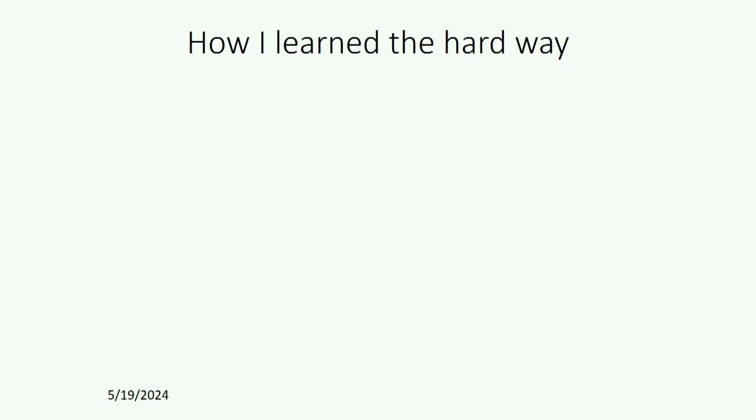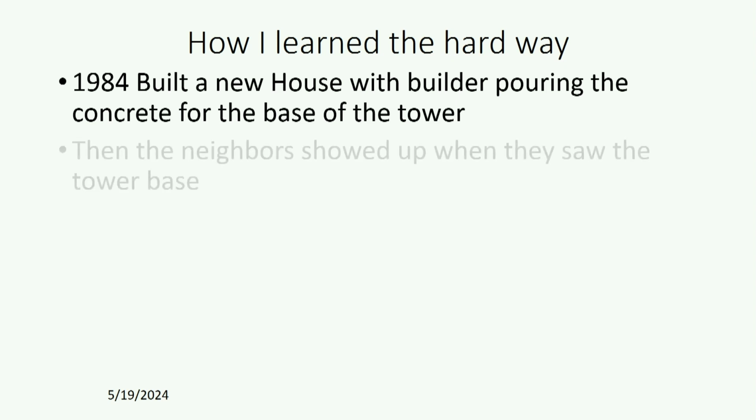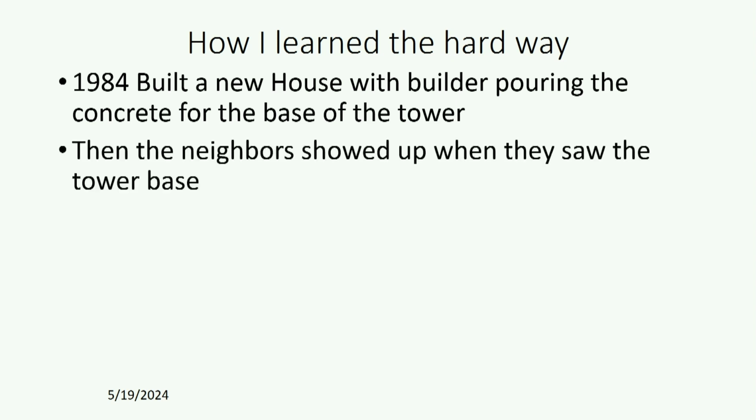How I learned the hard way was, in 1984, I built a house, and the builder was really friendly. Before I built the house, I said, hey, can I put a tower in this neighborhood? He said, yeah, in fact, I'll even dig the hole and pour the concrete for you, which he did. Once the hole was dug, we were over there looking at the construction progress, and one neighbor walked over and looked at the hole and said, you putting up a tower? I said, yeah. He said, are you a ham radio operator? I said, yeah. About then I started getting really nervous, and he said, that's great. It wasn't quite the response I was expecting.